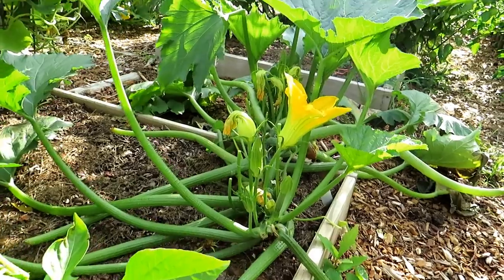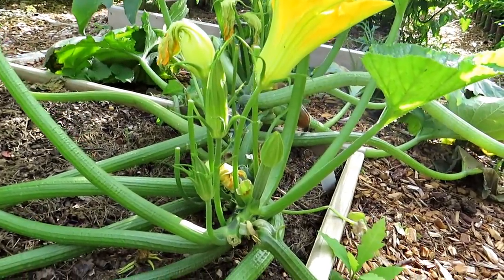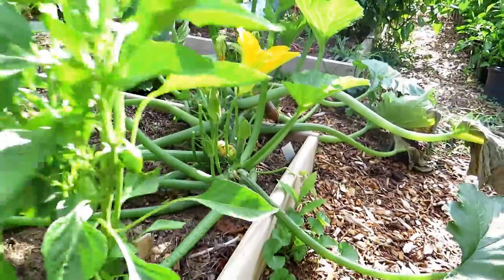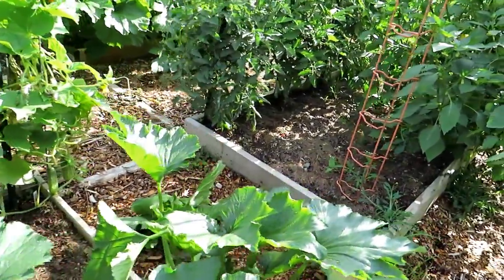Looking pretty good. Heavily pruned, starting to flower. That's a baby female flower right there on the right. Those are male flowers on the left. Looks like they're going to open at the same time, which means I'll end up, you know, with another zucchini.